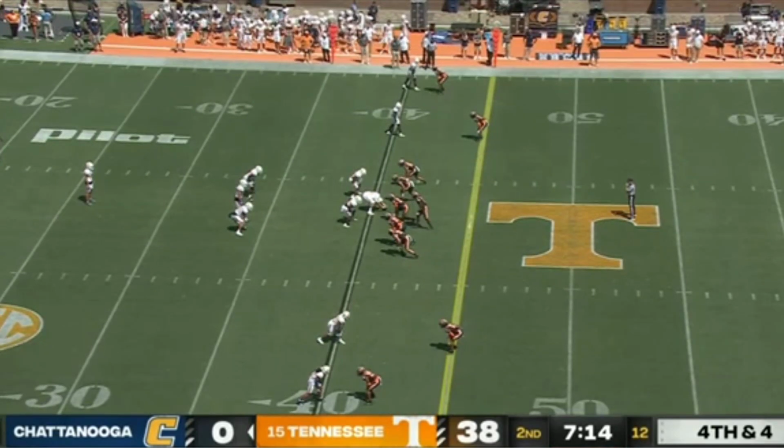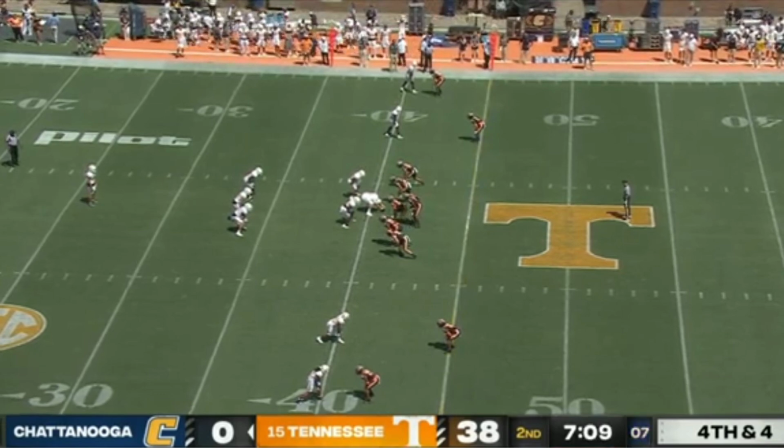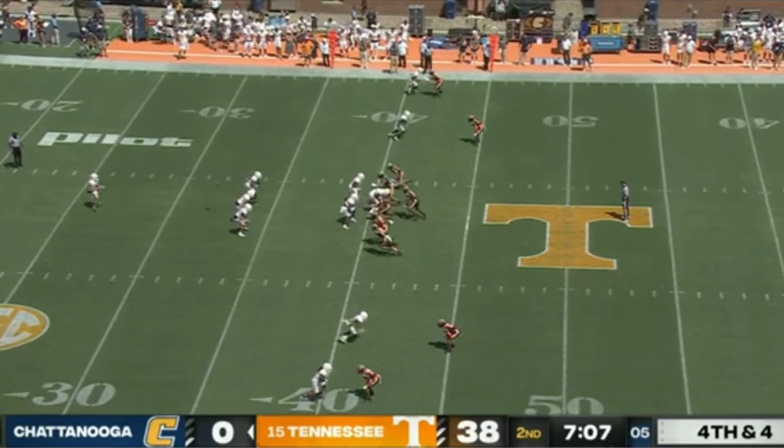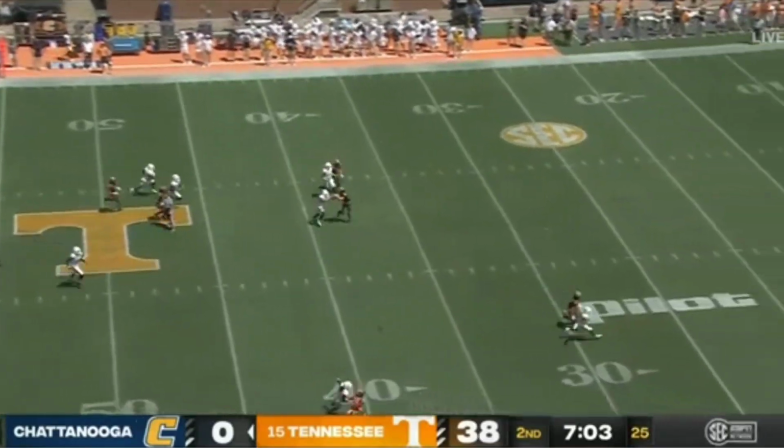Coach Wright keeps switching kick punters on us. Eyes on the potential punt block. Nearly got the last one blocked. Heath is back. Good protection, but that's off the side of Heath's foot.